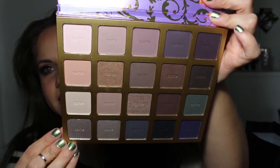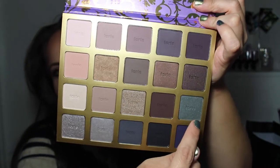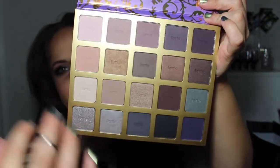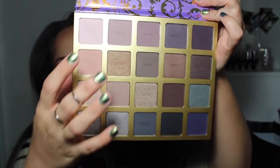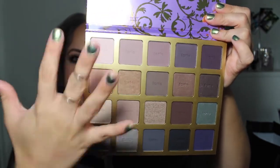I don't really like that, but I'm just thinking of like taping it up here. No, is that a good idea? So I can see the names of the eyeshadows. So this is what the inside of the palette looks like. I really, really like this color. It's called the Cordon Bleu, which is so cute. I like this color a lot. I like them all. That's why I bought it. But I feel like you can do a lot of pretty looks with this shadow.